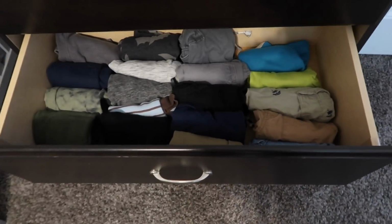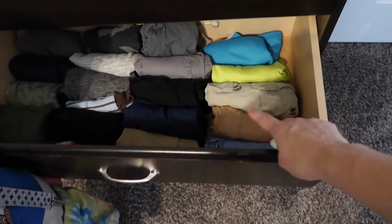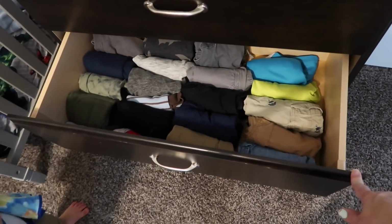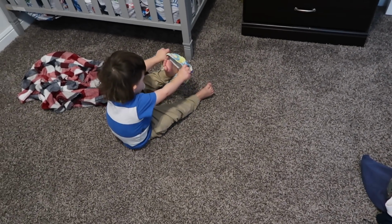So this is Ethan's pants drawer now. It's so much better. It's not as cluttered. So I have all of his shorts over here. These are all of his jeans. Ethan, watch out, baby. And then I have two rows of sweatpants, but they all fit nice and neat, and now they are all 2Ts. It's the donation pile, and Ethan is trying to dress himself with his old clothes.